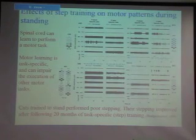So similarly, before and after step training, we can see that in 2 individuals mainly, we have a completely different motor output after step training as opposed to before step training, even if the stimulation parameters are the same. And this coincided with an impaired ability to stand.